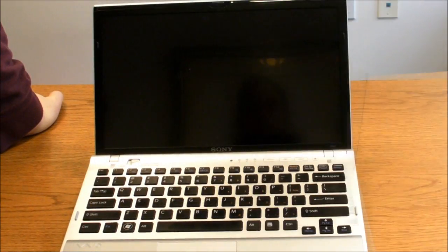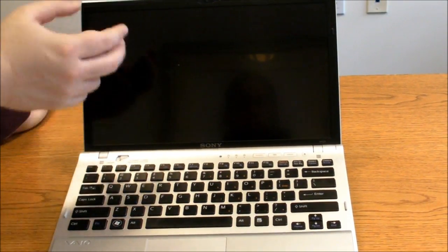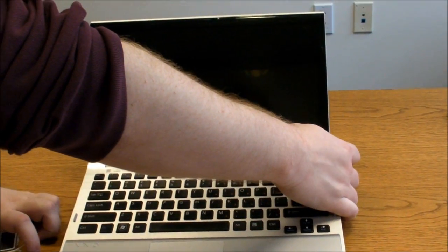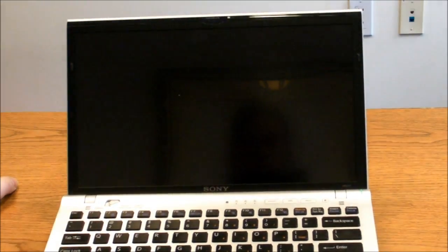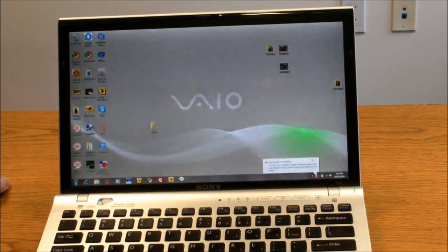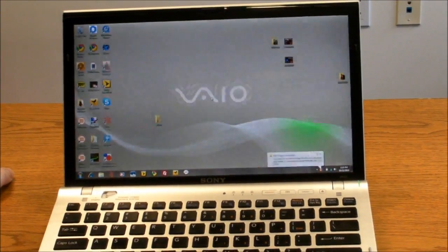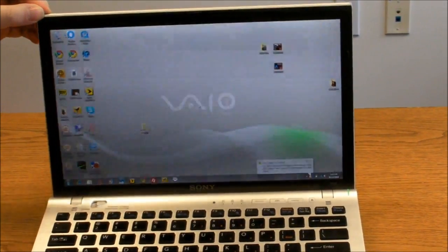So now we're going to see how fast the Sony Vaio Z wakes from sleep. This particular model has been set not to wake just when you open the lid, although it could be set to do that. So we're just going to hit the power button here to see how quickly it wakes up from the sleep that it's in. That was about 5 or 6 seconds right there. So about twice as slow, or half the speed of the MacBook 11-inch.